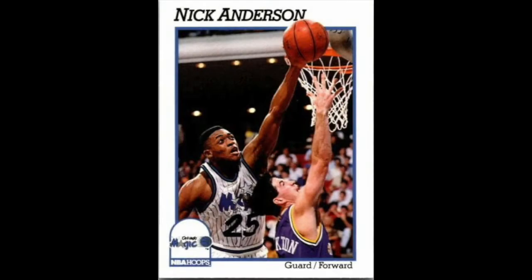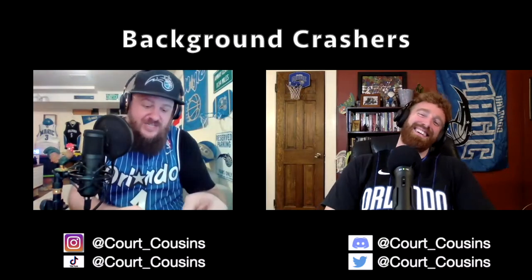And this is one of my favorite photos because John Stockton is just getting rejected by Nick Anderson. It's always nice to see a guard getting a block. It's a rare thing, but it's also an NBA Hall of Famer just getting swatted by Nick Anderson. Just get out of here. What are you even doing in the lane, little man? It's a great card.